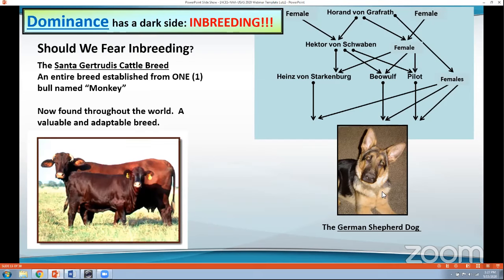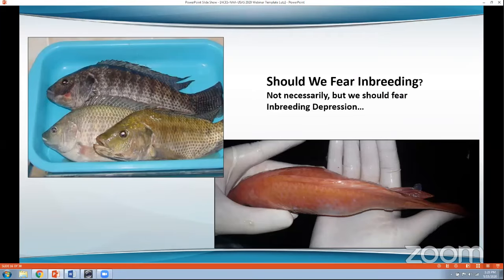And also German Shepherd dog, used in police and military operations all over the world. They're the second most popular breed of dog in the United States. All the German Shepherds in the world, the purebred ones, can be traced back to one male dog. So inbreeding is not necessarily a terrible, terrible thing. Now, should we fear inbreeding? Not necessarily, but we should fear inbreeding depression.